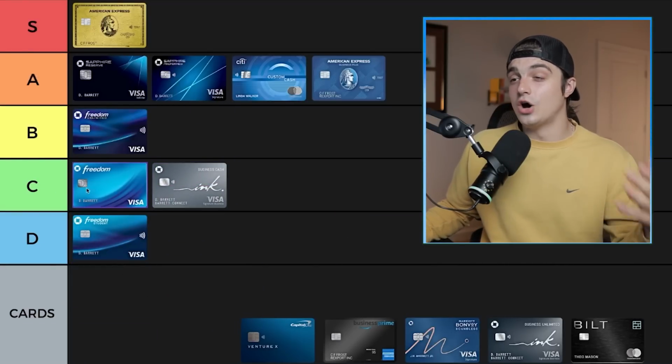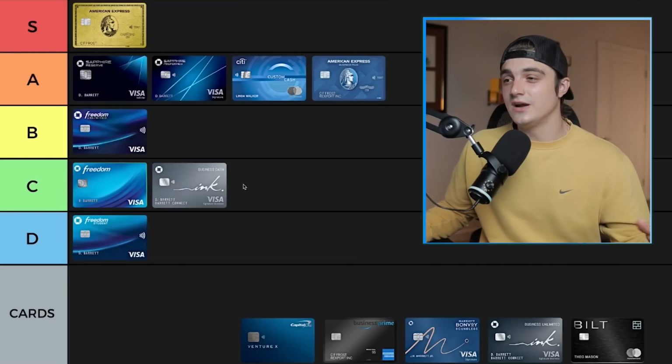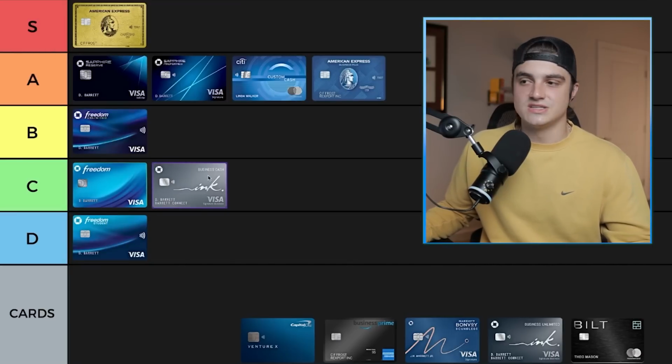I would even slot it in under the OG Chase Freedom because I at least use these 5x rotating categories here and there. The Chase Ink Cash though really just does not get used from me.